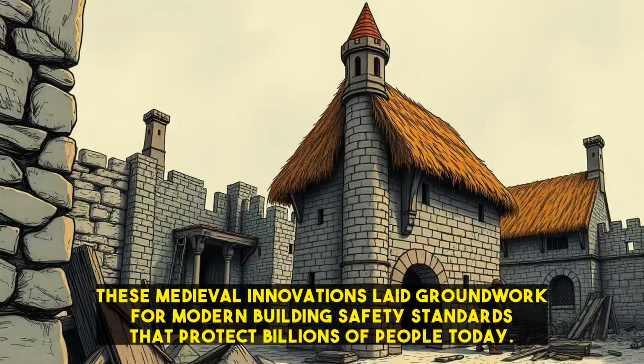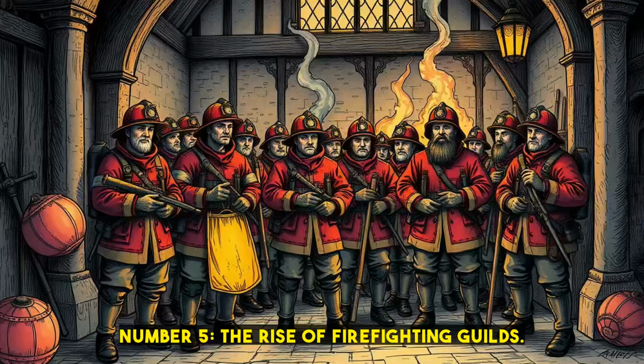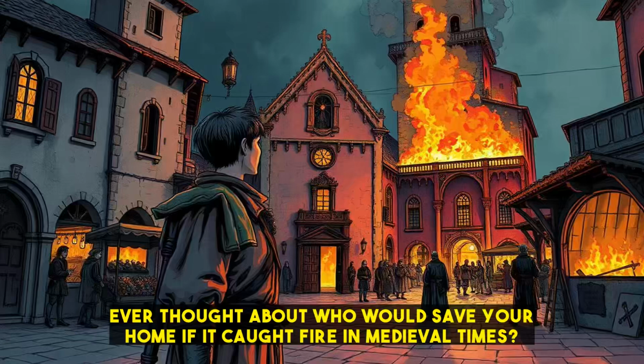These medieval innovations laid groundwork for modern building safety standards that protect billions of people today. Number 5. The rise of firefighting guilds. Ever thought about who would save your home if it caught fire in medieval times?